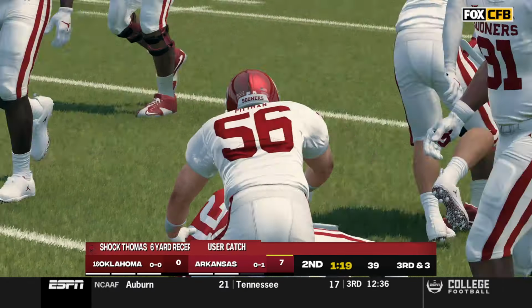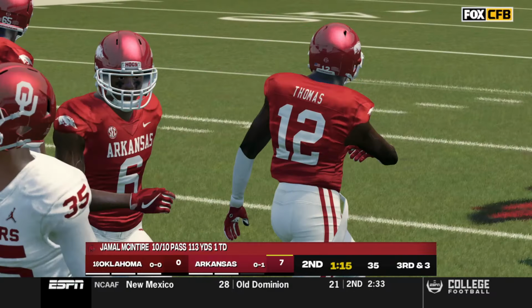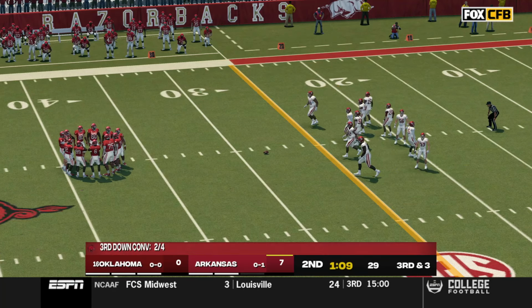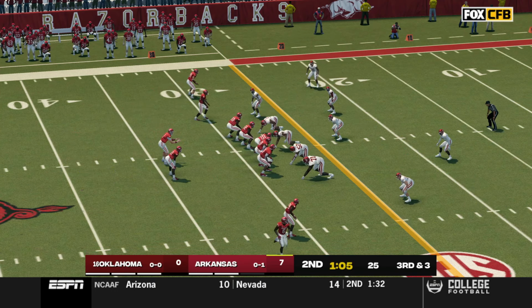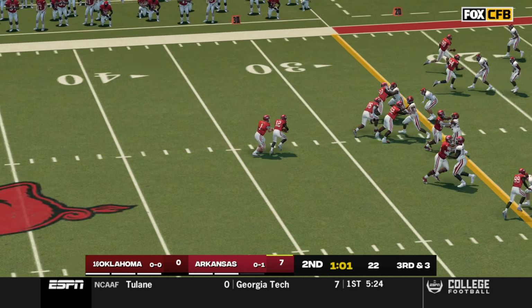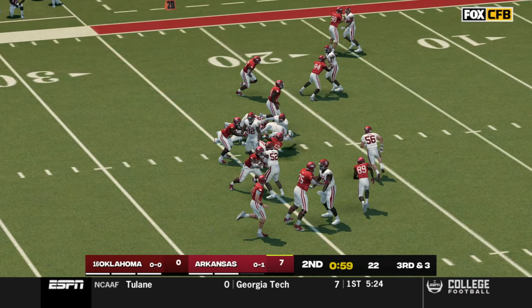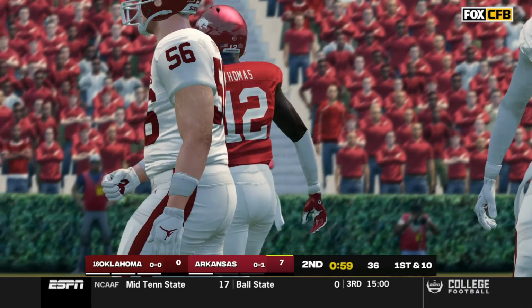Got it. And he goes down quickly. They need about 3 yards to get the first down here on third down. And they get nice yardage on that one. The Razorbacks are going to call their second timeout.